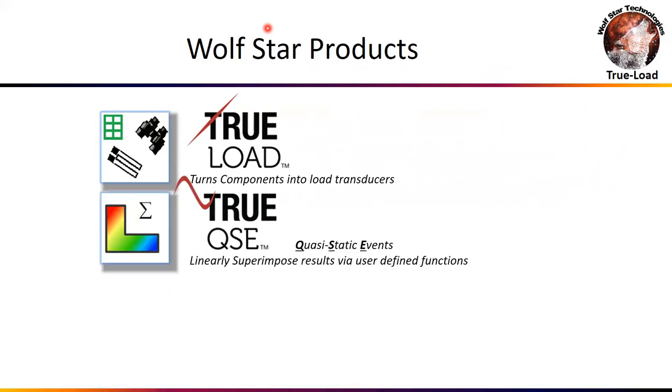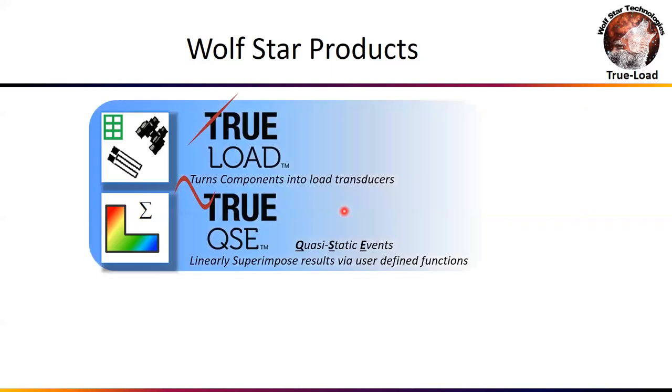The next product we've got is a product we call TrueQSE. TrueQSE stands for quasi-static events. Basically this product simply takes results from your FEA model and linearly superimposes via user-defined functions. And that's all well and good, but when you're using TrueLoad, TrueLoad is going to generate time histories of scaling functions for your unit load cases, and then TrueQSE gives you the ability to post-process those results very quickly and easily, generate XY results plots for any point in the model. You can generate operating deflection shapes and do whatever you want with that data. So basically, TrueQSE is a way for you to post-process your FEA model once you've got the loading information. And it's so important, we bundle TrueQSE with TrueLoad. So when you buy TrueLoad, you get TrueQSE automatically.